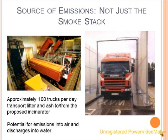It's also important to note that the source of emissions is not just the smokestack. It's estimated that about 100 trucks per day filled with litter are needed to power these types of incinerators. And so that's primarily diesel trucks contributing to particulate matter and other pollutants in the ambient air.